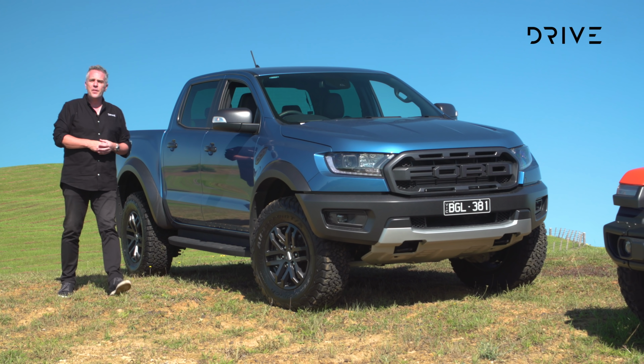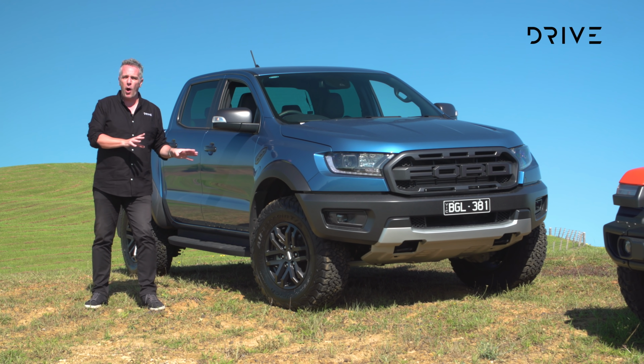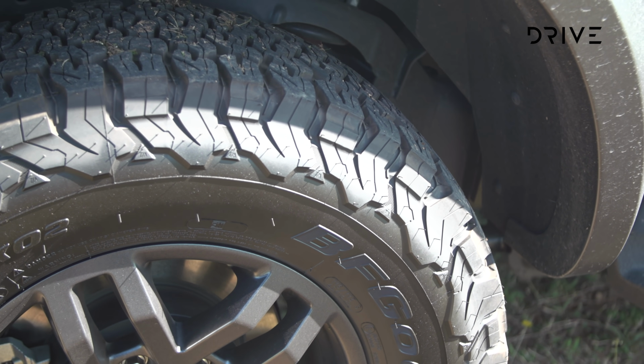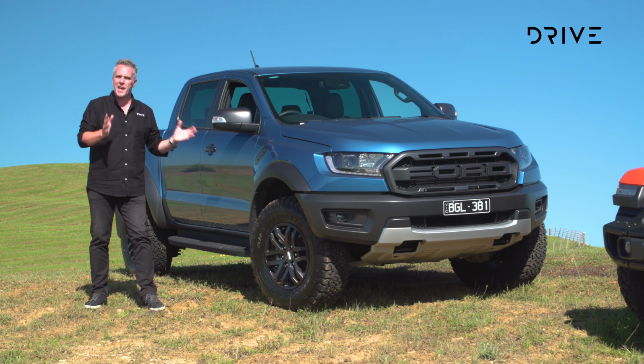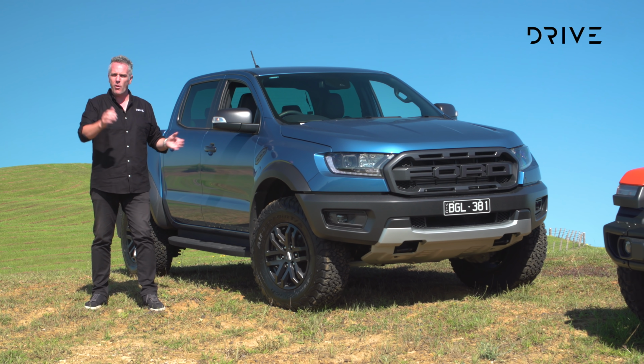The Ford Ranger Raptor really changed the game when it was released, featuring a much wider track, remote reservoir, Fox Racing off-road suspension and these BF Goodrich KO2 all-terrain tyres in showroom standard specification. It's basically an off-road racing truck with a warranty.